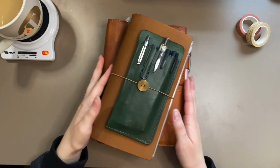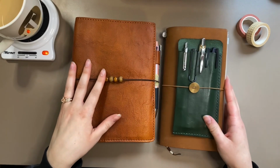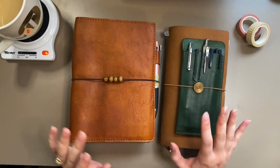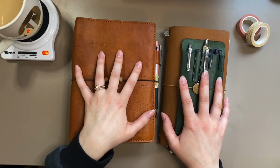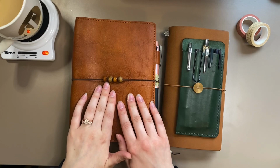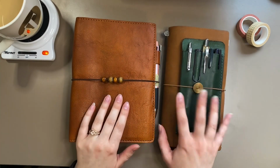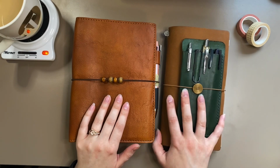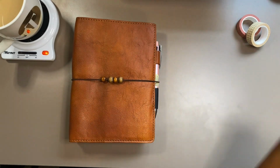So these two right here are the two main journals, planners, notebooks that I use on at least a daily basis and a weekly basis. We'll go ahead and start with this A5 here just because I don't use this one currently as much as this one, considering this one right now is my everyday carry. So I'm gonna put that off to the side here for a minute.